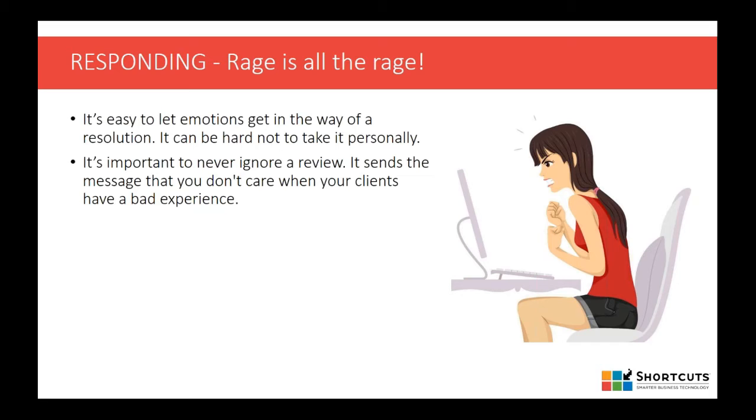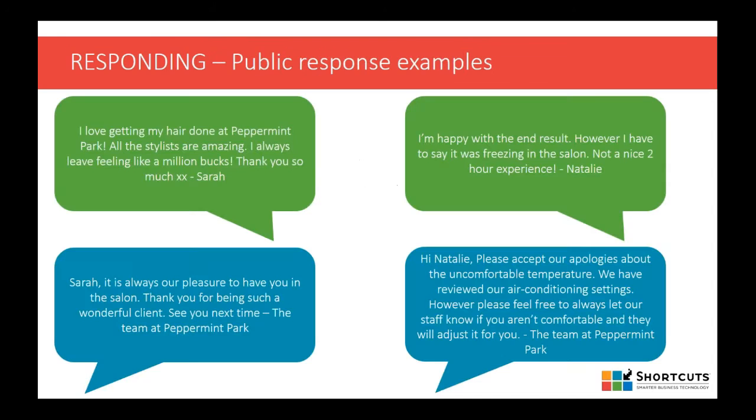If you give them that glowing feeling, even after a bad experience, if you make them feel that you have gone above and beyond to resolve the issue, then they're going to walk away a promoter as opposed to a detractor as far as their reviews go. A few more examples of how to respond publicly versus privately.